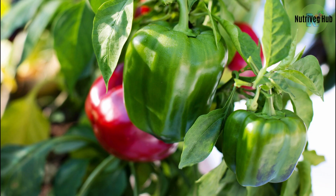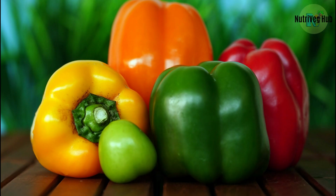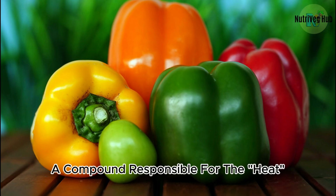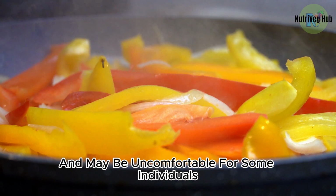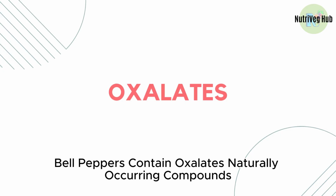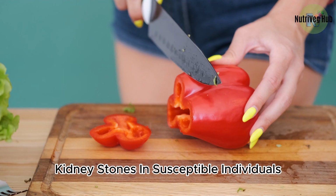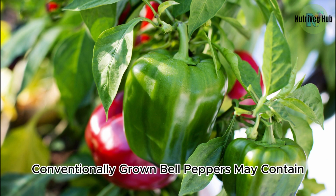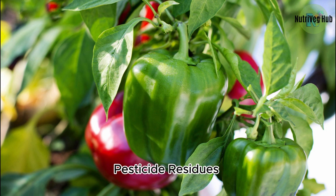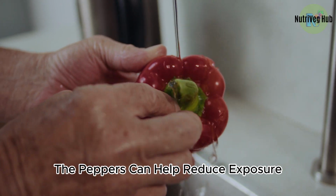Capsaicin sensitivity. Spicy pepper varieties, including some types of bell peppers, contain capsaicin, a compound responsible for the heat. Capsaicin can cause a burning sensation in the mouth and may be uncomfortable for some individuals. Oxalates. Bell peppers contain oxalates, naturally occurring compounds that can contribute to the formation of kidney stones in susceptible individuals. Pesticide residues. Conventionally grown bell peppers may contain pesticide residues. Choosing organic options or thoroughly washing the peppers can help reduce exposure.